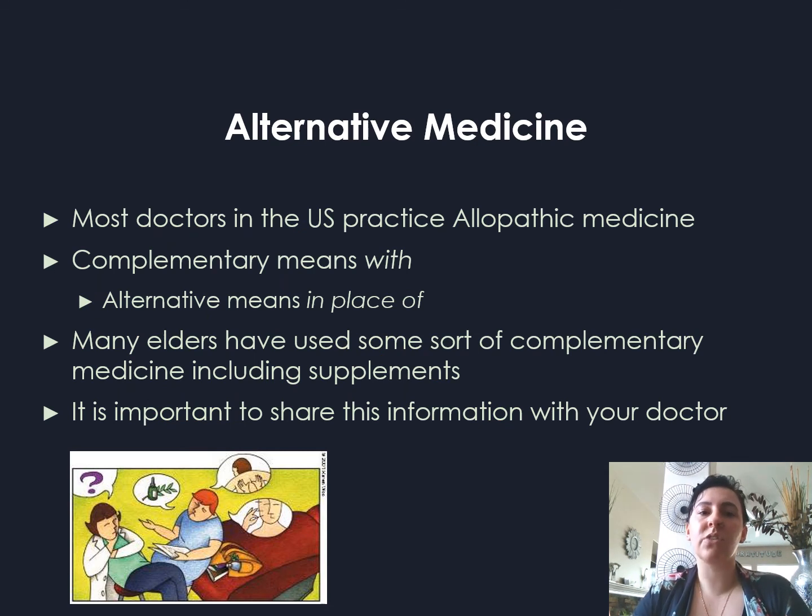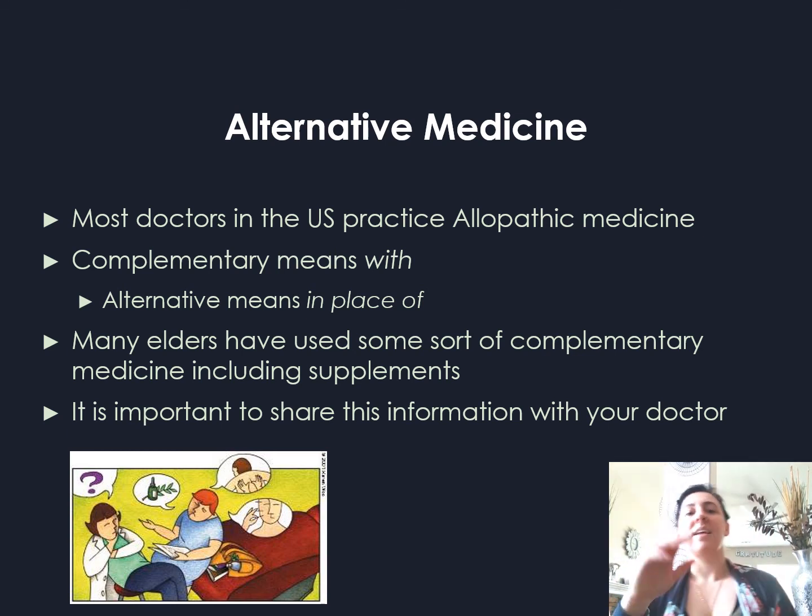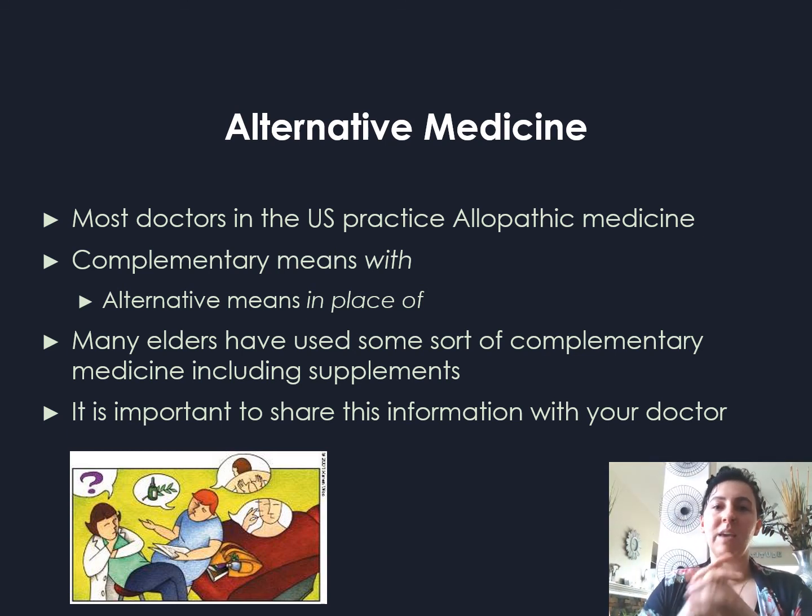So, alternative medicine. Most physicians in the United States practice allopathic medicine, especially the MDs. If they have an MD degree, they were trained in allopathic medicine. If they have a DO, they were trained in allopathic and alternative, so they can do both. But most physicians in the United States will practice allopathic medicine because that is what's most common and accepted in the medical community. That being said, it does not mean that alternative medicine is bad or less effective.